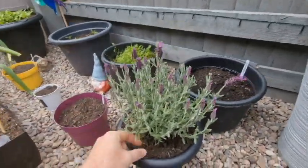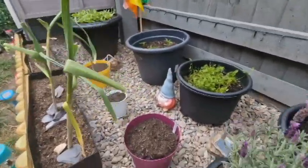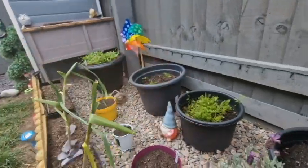Here we have some lavender, simply because it was my mum's favourite plant. Oh, it smells delicious, and it also keeps the flies away, because we've been having a bit of a fly problem, and they were eating my chilies. I did have four in there, but one didn't make it.